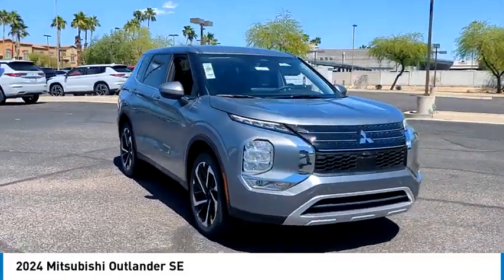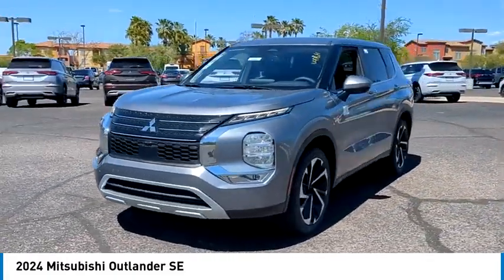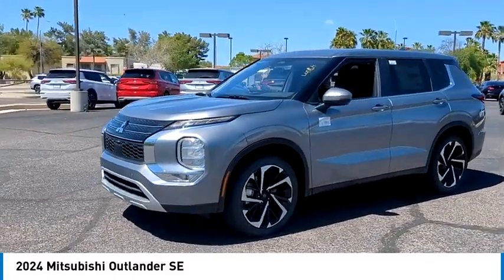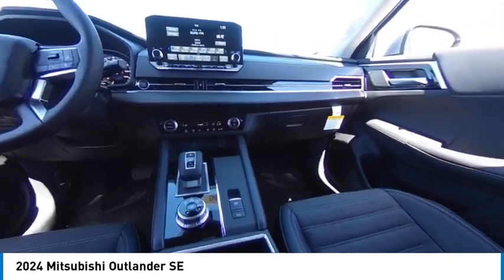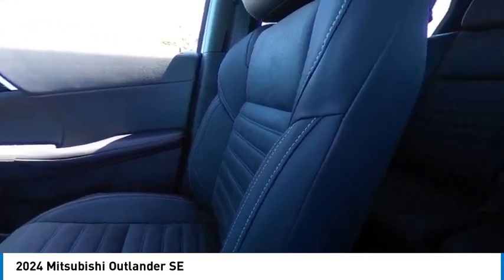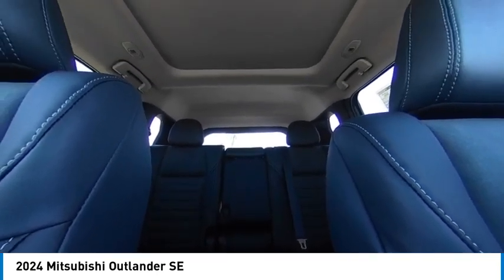This vehicle has less than 100 miles. Here are some of this vehicle's great options: rain-sensing wipers, blind spot monitor, heated mirrors, aluminum wheels, rear spoiler, remote engine start, power lift gate, brake assist, stability control, tire pressure monitor. Come see the car for yourself.